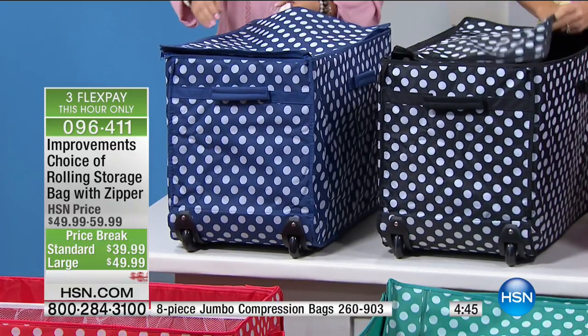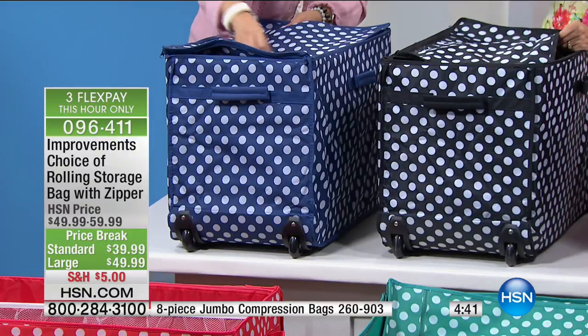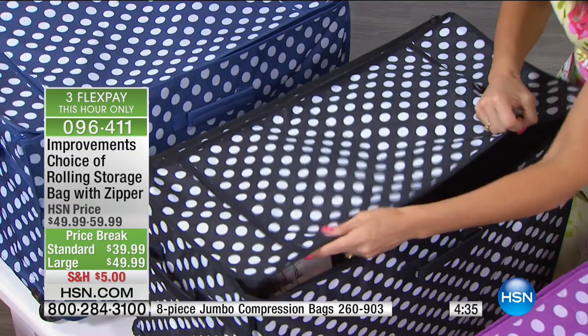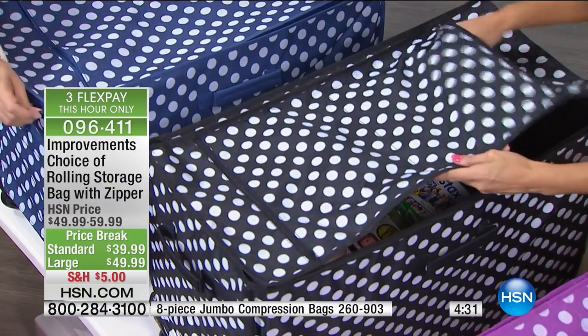I want to give you a little tour, because one of the things I love about Improvements is they take items that we use every day and they make it 100 times better. Right. That's what they're known for. And they really wanted to make sure that every bit of this was usable space. Even the top, you've got two.